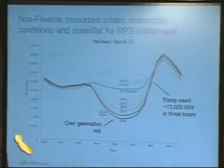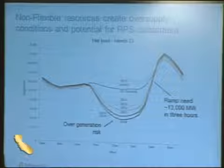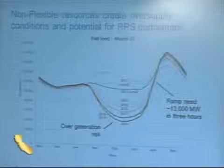But what we've done here is we've actually projected, as we add all of the solar resources to the system, that load that was relatively flat during the middle of the day, this is during the month of March, continues to get lower and lower and lower.